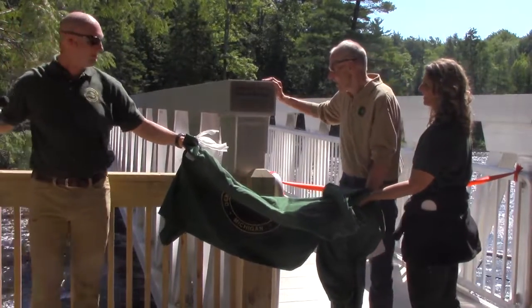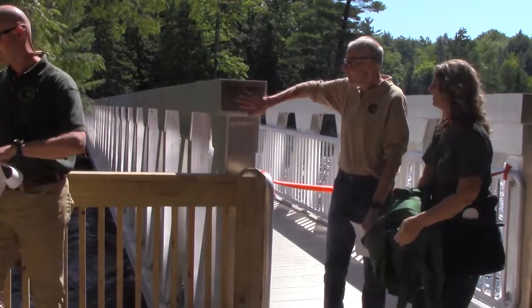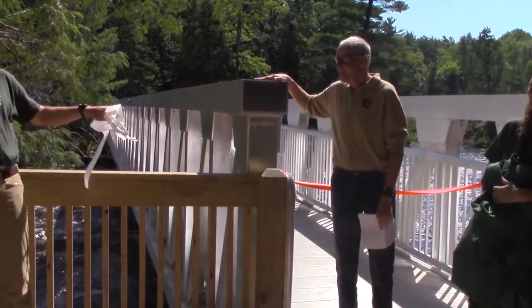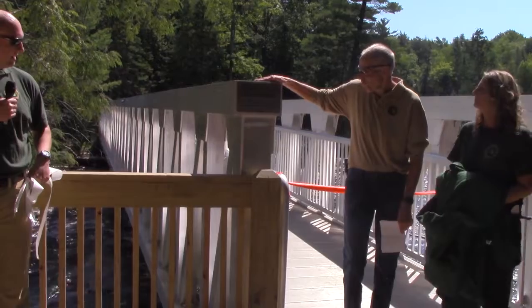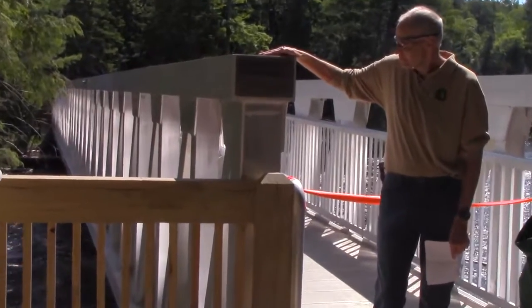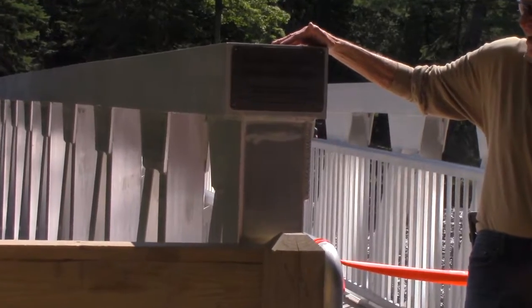Dedication, hard work, and accomplishment to Michigan DNR Parks and Recreation. So the plaque reads, I'll just read it: Ronald A. Olson Island Bridge, in honor of his dedication, hard work, and accomplishments with the Michigan Department of Natural Resources Parks and Recreation Division. So congratulations, Ron, and now it's your turn to have the microphone.